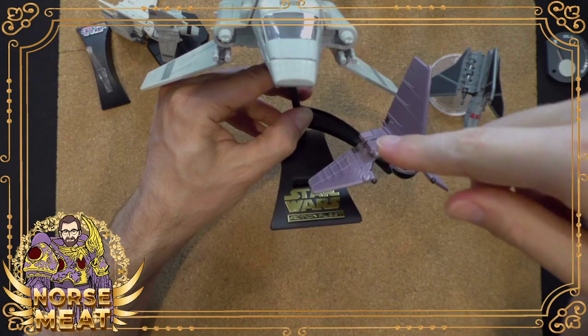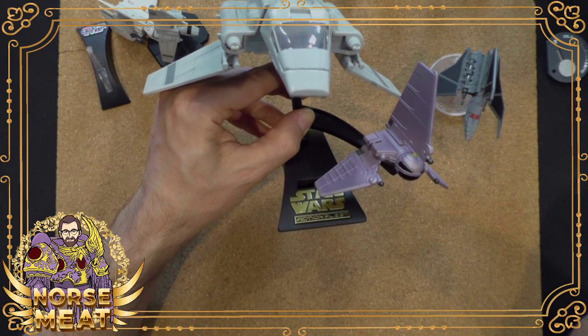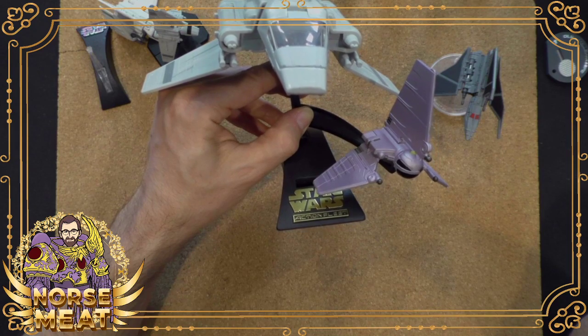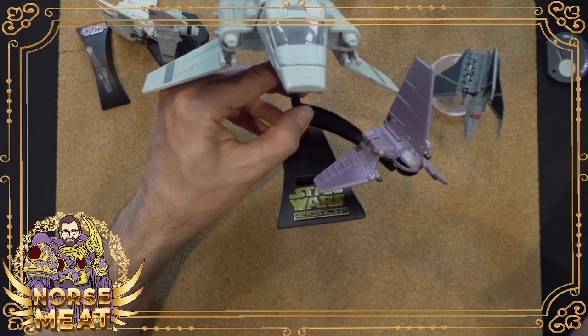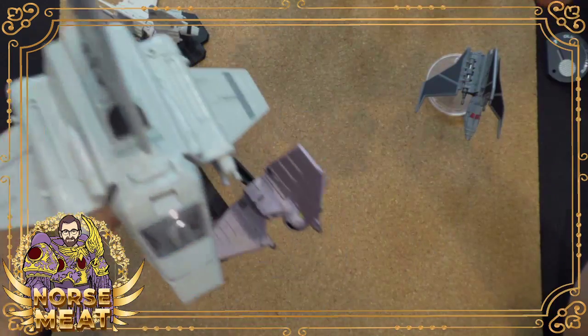I'm trying to think of all the ones they did with this. There was a TIE fighter. There was an X-wing. Oh, there's a snow speeder. Yeah, they did a bunch of these. They're great.